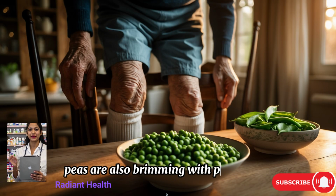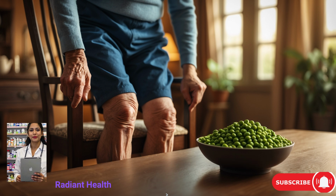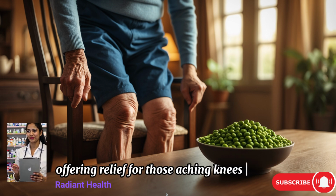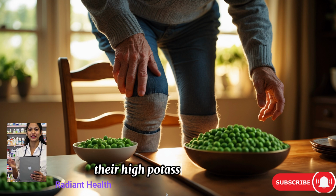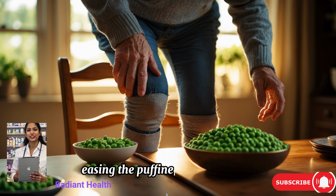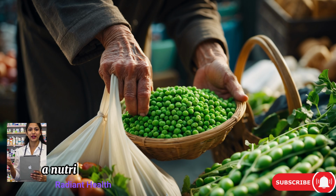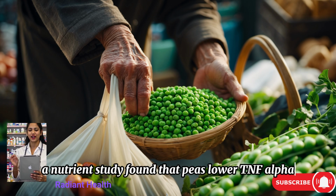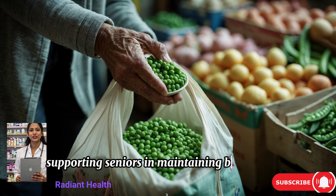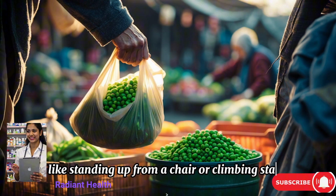Peas are also brimming with polyphenols, plant compounds that reduce joint swelling and pain, particularly in osteoarthritis, offering relief for those aching knees or hips. Their high potassium content helps regulate fluid balance in your body, easing the puffiness around joints that can make every step feel heavy and labored. A nutrient study found that peas lower TNF-alpha, an inflammatory cytokine, supporting seniors in maintaining balance and strength for everyday tasks like standing up from a chair or climbing stairs.